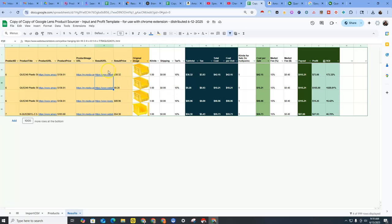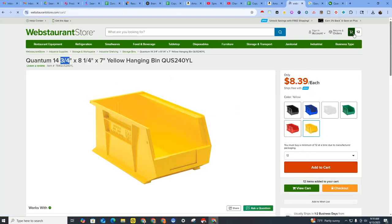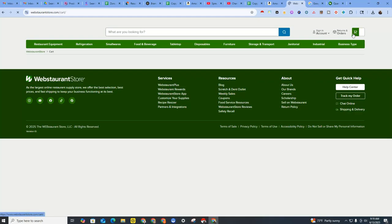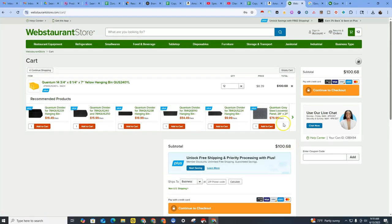So I want to teach you one thing though, all right? You've got to buy 12 units. So when you add this to the cart, if you look in the cart, you'll see, just look at this quickly, $100.68 is your subtotal because you must buy 12 as it says on the listing.